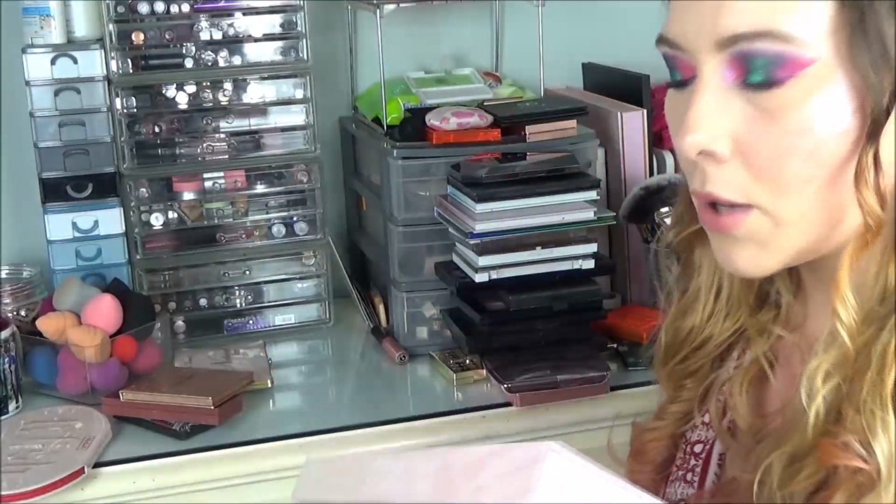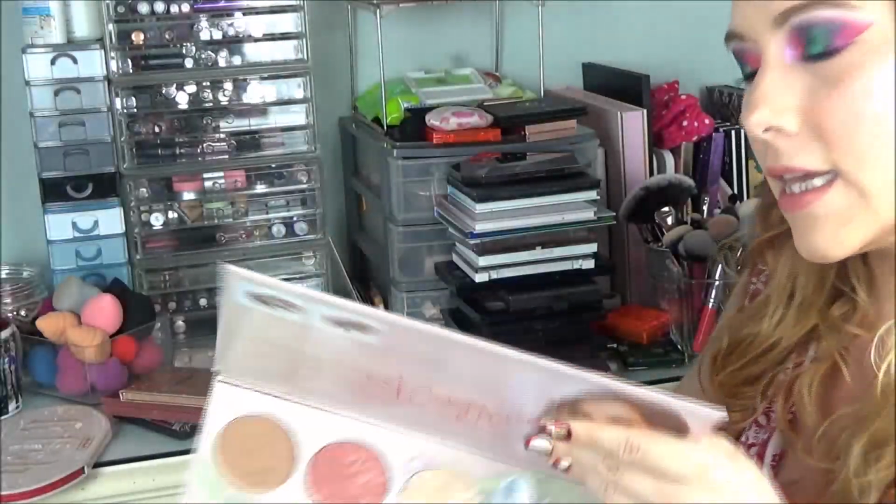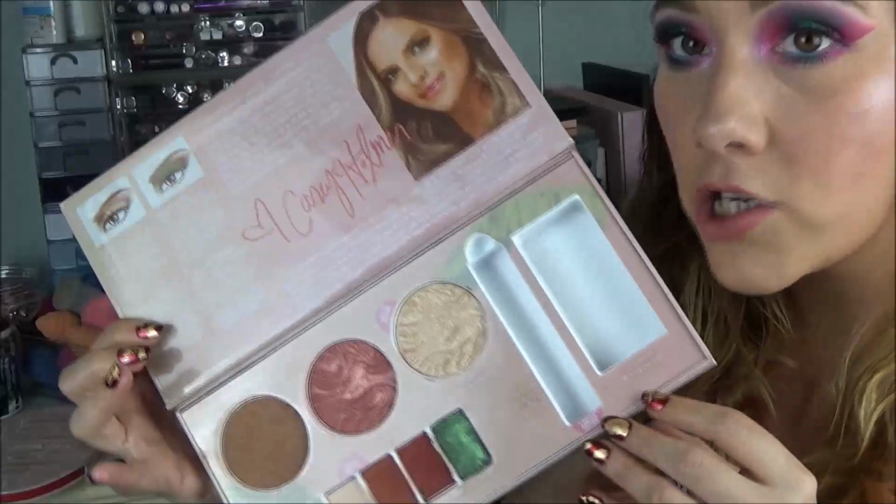This one I am depotting 100%. I am getting this big hulking thing out of my collection. This is the Physicians Formula Casey Holmes palette. Obviously, the perfume and the lipstick are in my collection already.